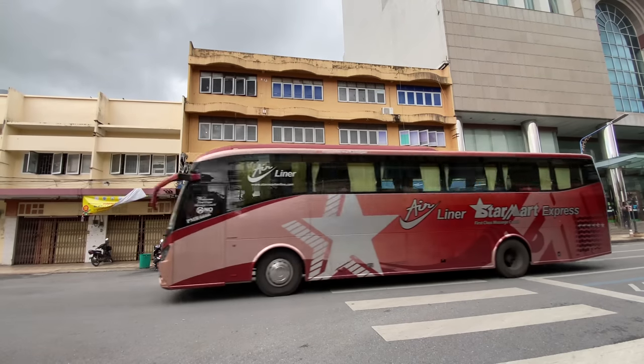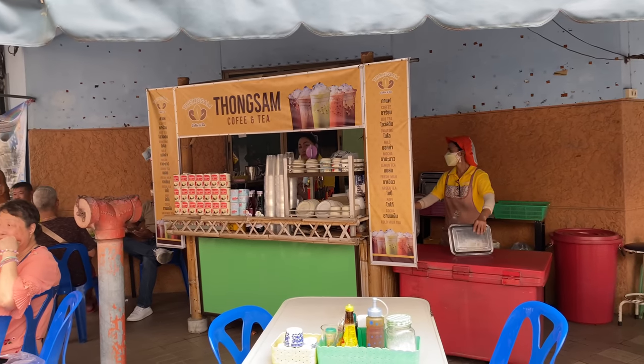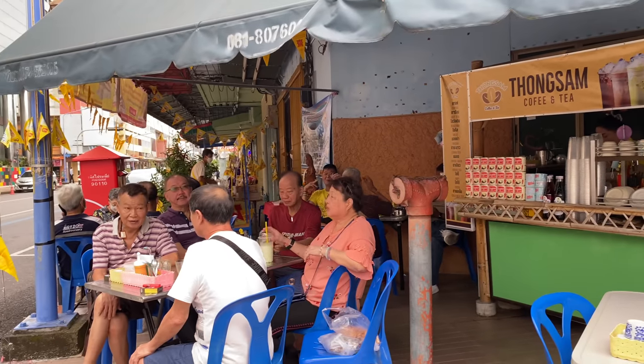So when I say Hat Yai is Thailand's biggest city in the south, it's still not busy. It's still quite sleepy. It's got a town feel to it. It's almost like stepping back in time. You've got all these old school tea shops, loads and loads of roti shops, everyone just sitting outside eating. All the buildings are really old school. I love it. But yeah, don't come here expecting Bangkok nightlife.